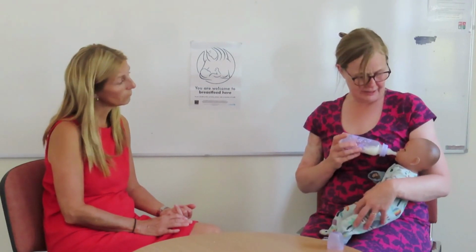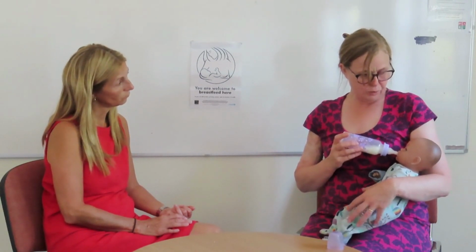It's gravity feeding, so potentially the baby takes more than they actually need. So we want to have the bottle more horizontally like that. And what we want is for the baby to do suck, swallow, suck, swallow, suck, swallow. Have a little bit of a pause. Suck, swallow, suck, swallow.